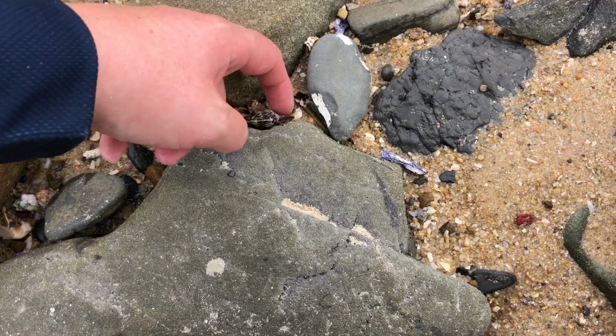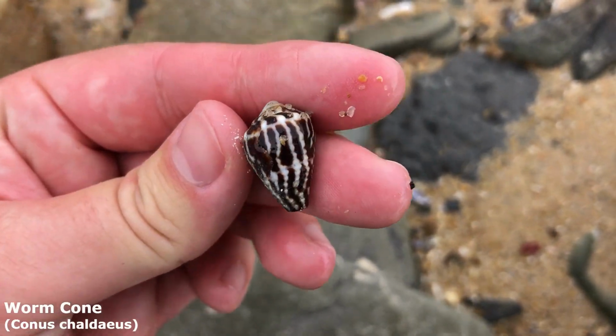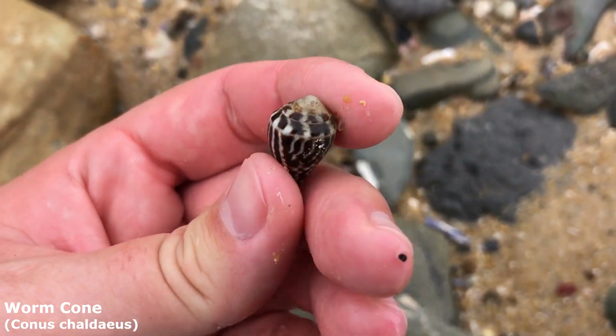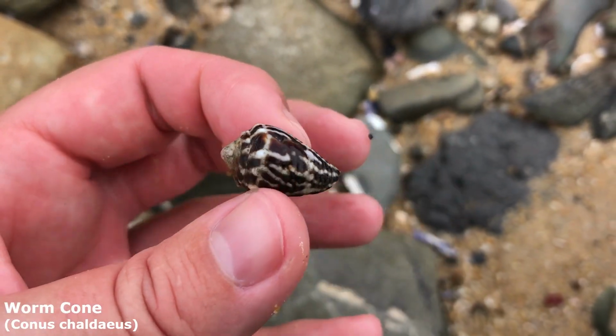Oh, I nearly didn't think that was a seashell until I focused in on the patterns. Wow, his pattern's really nice on top. It is one of the cone shells that we can find here. He doesn't look too good on that top part, but on the side, you know what, I'm not even sure which side is a cone shell's top side.